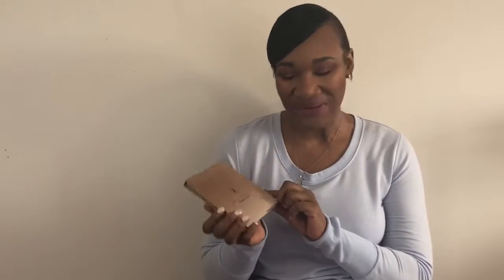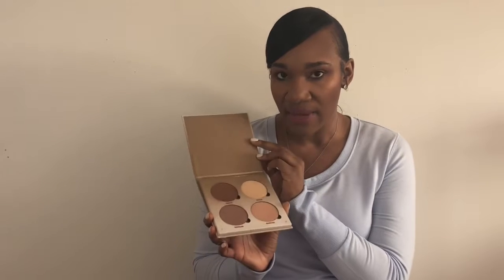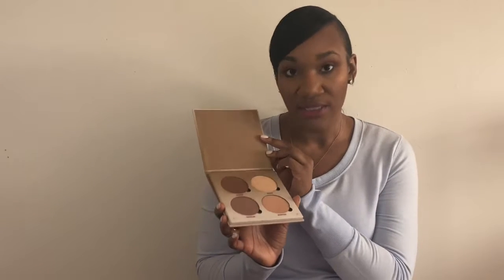Okay, and then the next item as far as makeup goes is going to be the Anastasia Beverly Hills Glow Kit in Sun Dipped. This has been my holy grail highlighting kit since I bought it maybe 2 years ago. And when I tell you that these highlighters, oh my goodness, are so gorgeous. So pigmented. I am in love with each and every last one of them.